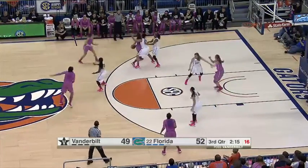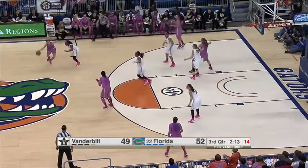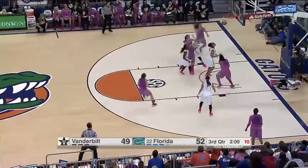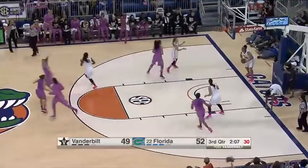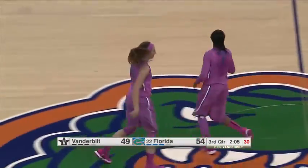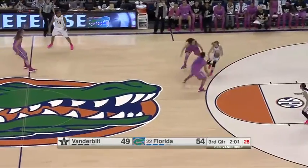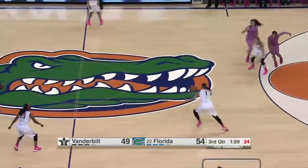Kristanaki now looking for help. Ronnie Williams has that look in her eye. She's going all the way to the rim, and she'll bank it off the backboard for the score. And Ronnie Williams just did a good job of lowering that shoulder and being able to rise above her defender.